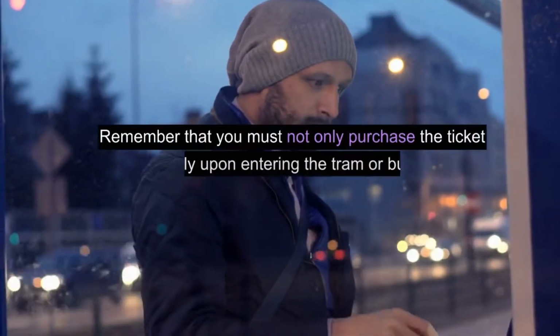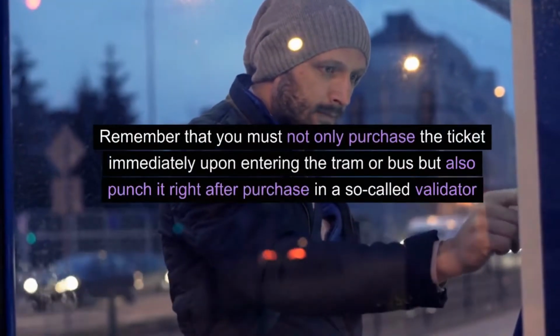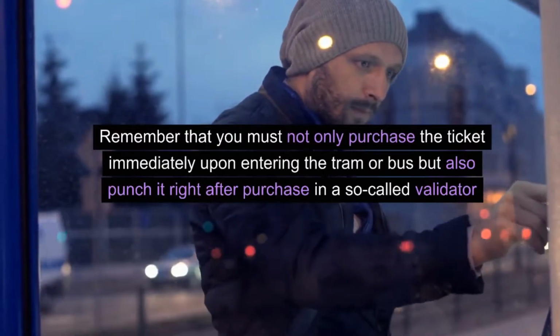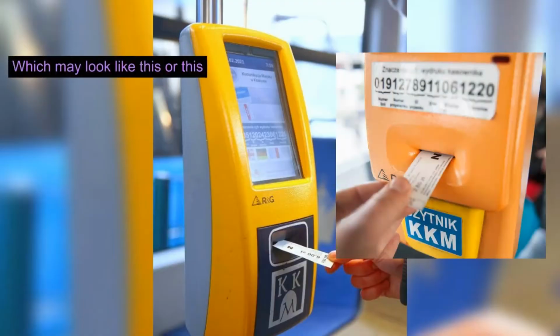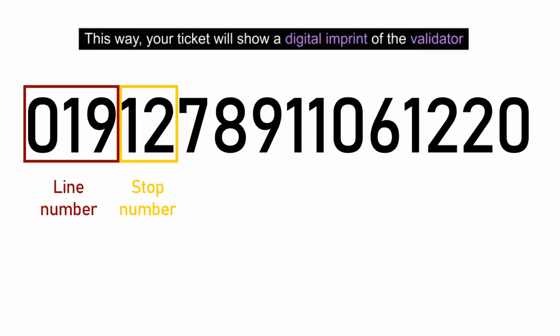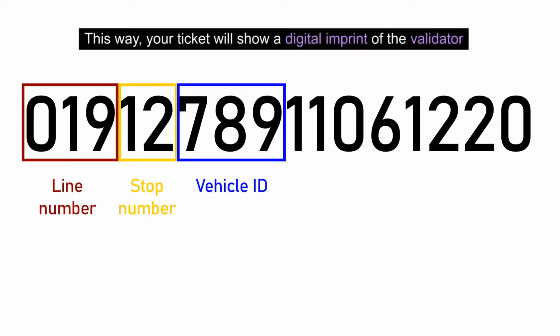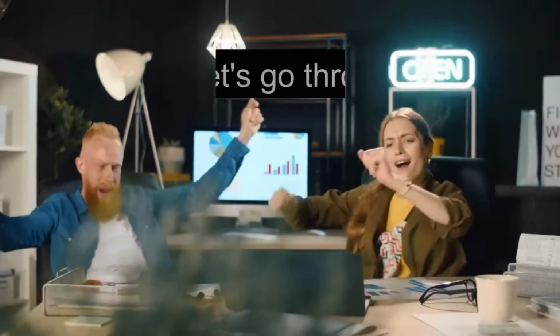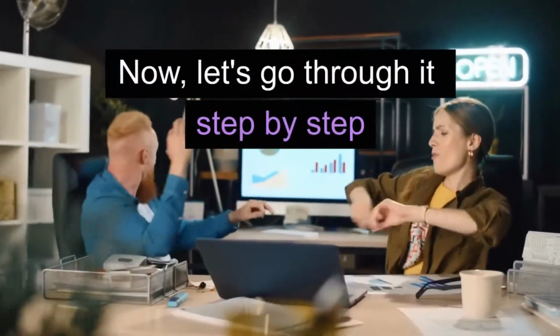Remember that you must not only purchase the ticket immediately upon entering the tram or bus but also punch it right after purchase in a so-called validator, which may look like this or this. This way, your ticket will show a digital imprint of the validator, indicating the line number, stop number, vehicle ID, day, month and time, information crucial for both you and ticket inspections. Now, let's go through it step by step.